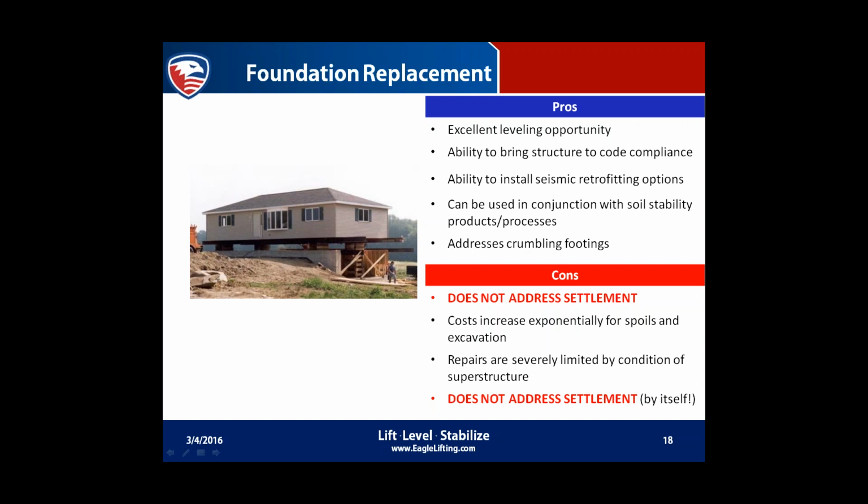If your rebar is wearing out or corroding, and if your footing is just in bad shape, if it's not doing well, this repair will take care of that because you're putting a new footing in there.